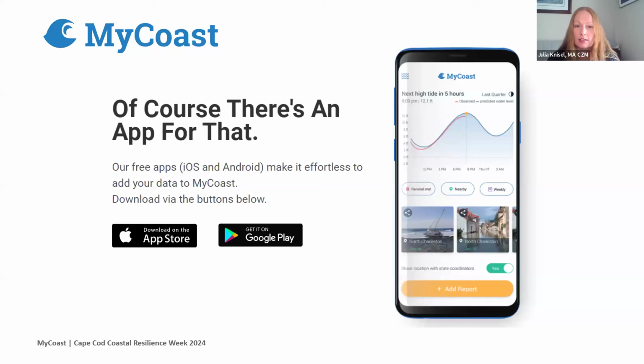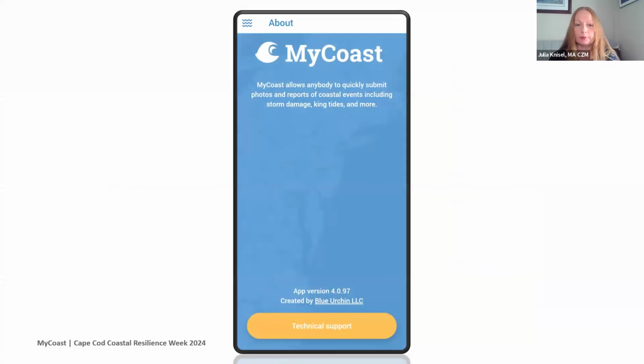Thanks for joining us. As Rebecca said, we worked with Blue Urchin to develop Android and iPhone apps to make reporting easier for the storm team, but also to make reporting more accessible to other partners as well. And we are going to walk through submitting a report. When you launch the app, I'm using screenshots from an Android. iPhones are very similar. You can see some information about the tool, including the most recent version.